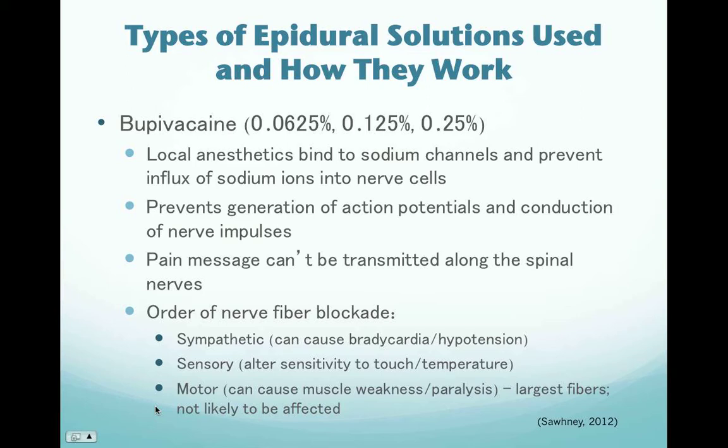might be a little bit about the epidural solutions that we use here at Dartmouth and how they work. So one of the ingredients in our solutions is something called bupivacaine. It is a numbing medication, a local anesthetic, and ultimately the way that it works is it binds to sodium channels and prevents an influx of sodium ions into the nerve cells. It prevents a generation of action potentials and conduction of nerve impulses, ultimately preventing the pain message along the spinal cord.